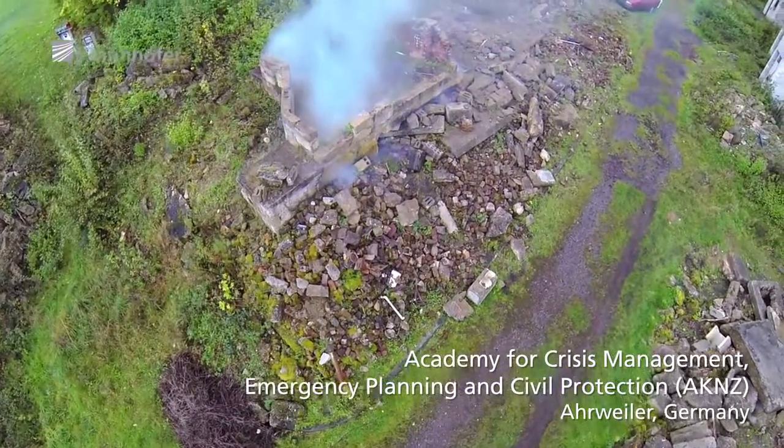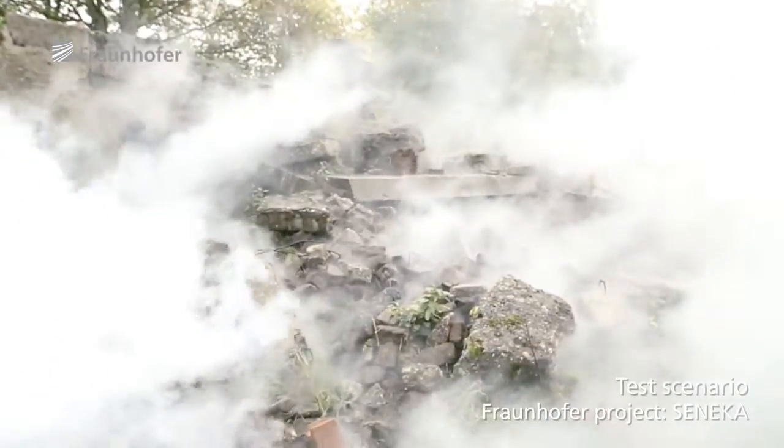In the aftermath of a catastrophe, it is critical that rescue teams get an immediate overview of the situation in the affected area so that they can recover buried or injured persons as quickly as possible.